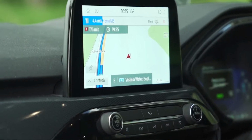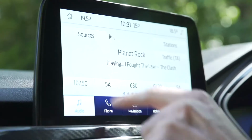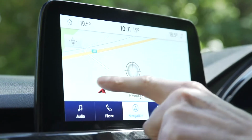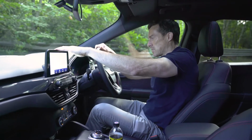Another thing I like is the infotainment system, which is bright. It's not the best in the business, but it's got all that you need from it. It's got inbuilt satellite navigation, Apple CarPlay, Android Auto, and it's easy to navigate through the different functions. Other systems now are much bigger than this, but it's okay. It does look a little bit stuck on.